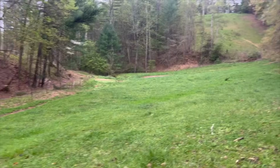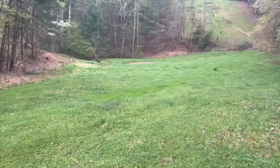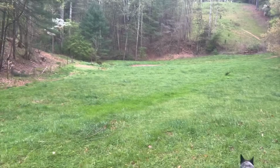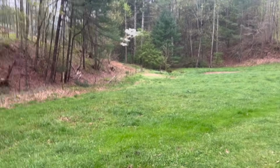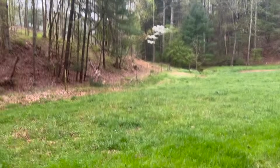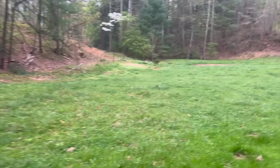So, and the cows love this. Man, this is like a kid walking into an ice cream store with a blank check. They're gonna come in here and they're gonna tear it up. So, I don't have my camera with me. This is with my phone. Let's see if I can capture it. I'll call them down and bring them through and see what they do.